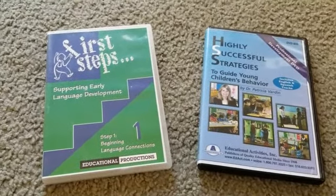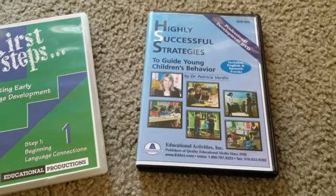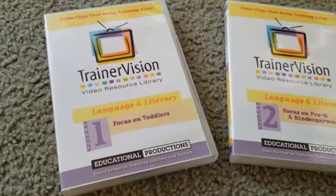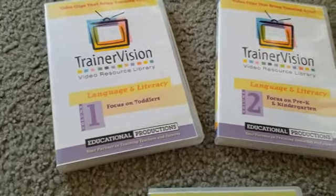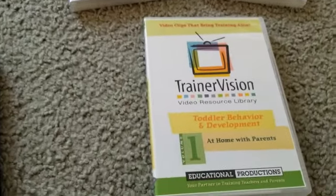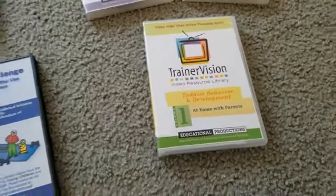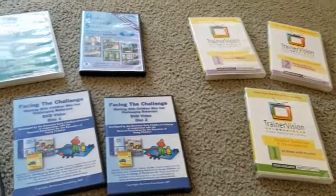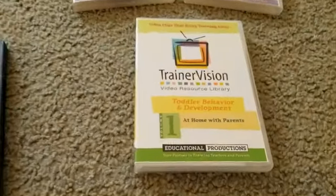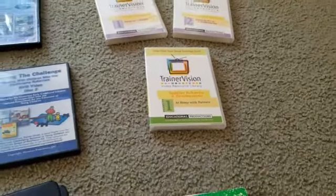And so I also have one here, First Steps: Supporting Early Language Development and Highly Successful Strategies to Guide Young Children's Behavior. You'll see here trainer vision, language literacy, focus on toddlers, and then language literacy, focus on pre-K and kindergarten. And then there's another one, Toddler Behavior and Development at Home with Parents. And so, like I said, I love these because they are excellent in showing the scenarios in real life situations. And the ones that we're talking about being at home show parents in their own environment and how they deal with different behavioral challenges.